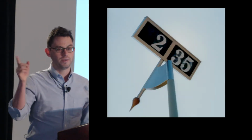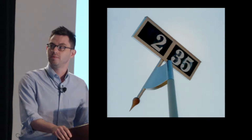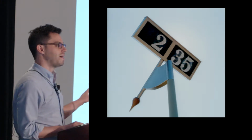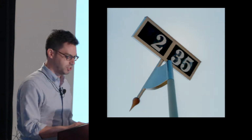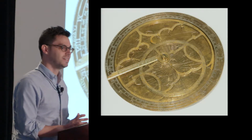People in this room may be familiar with this. This is the world's first digital sundial, based on a theorem from the mathematician Kenneth Falconer. This is in Genk, Belgium. It's entirely passive. There are no moving parts, no electricity. The problem with sundials is they only work when the sun is out.